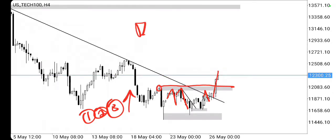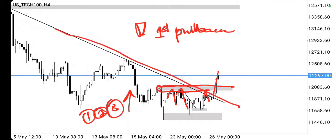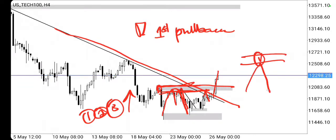And remember, I said when we have a zone, let's say when you have a zone like this, we are interested in the first pullback. Remember this zone, and on this time frame, the trend line was facing down, right? And we had a zone here. When the price comes back to it, we're interested in the first touch. Then the price came back. When it comes to the same zone for the first time, we can look for buying or selling there.